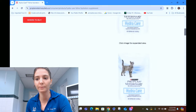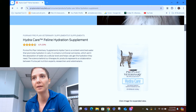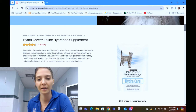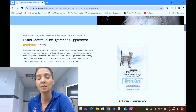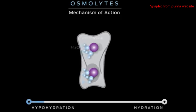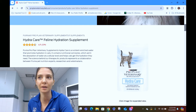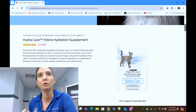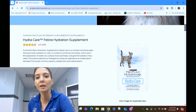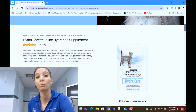Basically, how this product works is it takes the osmolality, and I'm not going to take for granted or assume what degree of physics and chemistry you guys have taken. But basically, it takes the solids in the body, which are called osmolytes, and moves them into the cell. And when you have more things in the cell, the body naturally wants to put water in the cell to balance that. By having these special osmolytes, which are amino acids, moving into the cells, it actually pulls water in with them. So it's great that we're feeding canned food and doing the fountains, but that water's just swimming around. We need that water in the cells. So what the nutrient-enriched water does is that special trick with the osmolytes and the amino acids to bring the water into the cell.